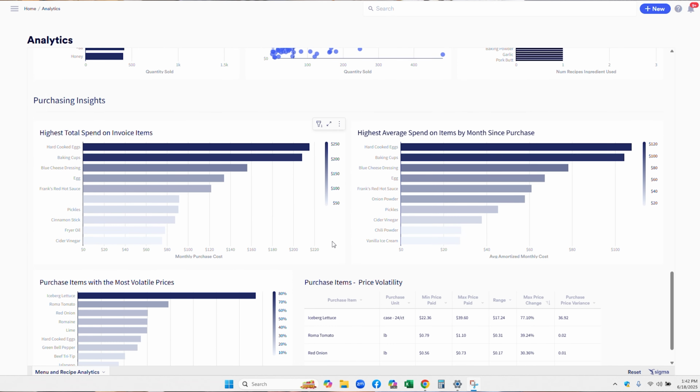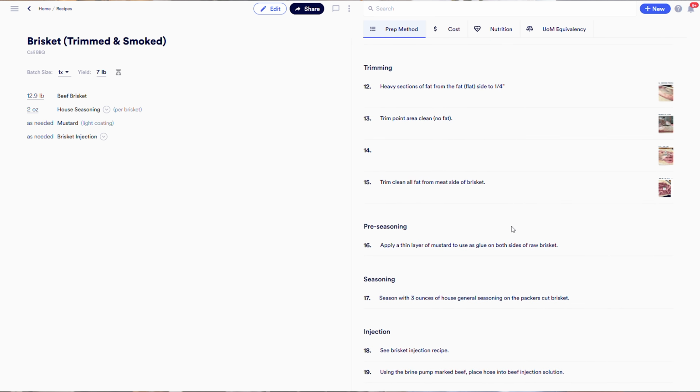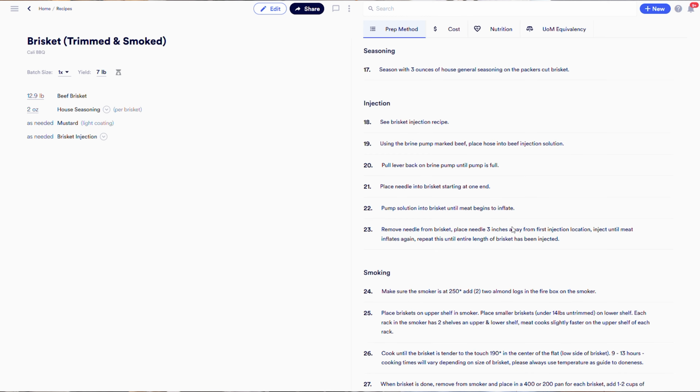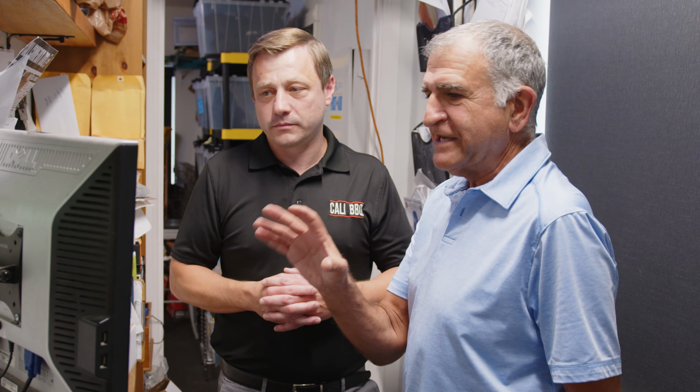Correct. Right away. The other great thing is they have the portion scaling for your batch size. It's easy: you click one button and you go from a small batch size to a big batch size for all catering orders, or if it's not as busy of a day and all that. Yep, I've seen a lot of these in the past, and this is by far the best I've seen.